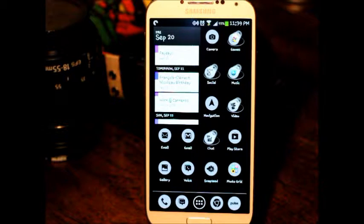And yeah, so that's what I use every single day. This is my daily driver. This is my go-to phone. I have a Motorola Razr M, but why would I go to that after this?